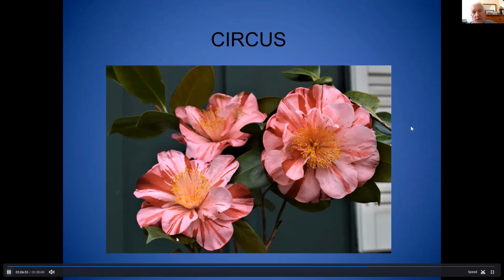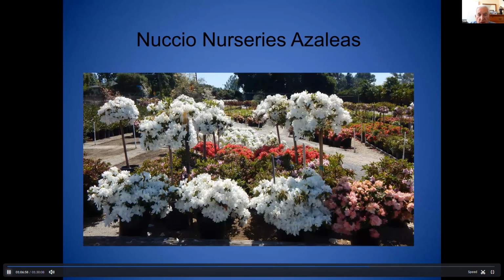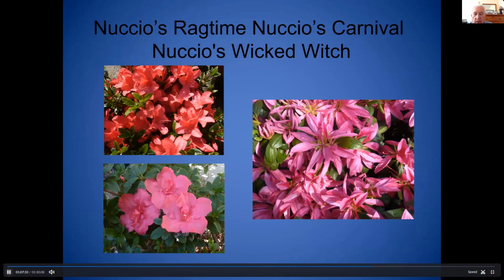Nuccio's is also very famous for its azaleas, even though most of us have just a few. This is a shot of their back area of the camellias, as you come into the parking lot, about where I'm standing, and this is a beautiful shot of a series of their azaleas. Nuccio's has introduced over 200 camellia cultivars, including those that are mutations and variegated by them, and at least 100 different azaleas. Azaleas are not as well documented, partly because thousands of seeds come from one pod.